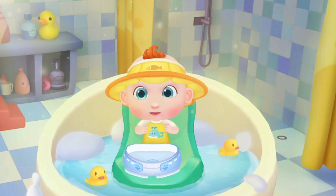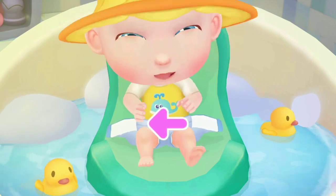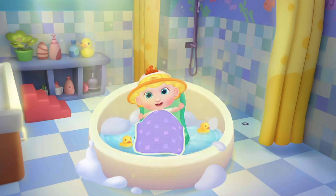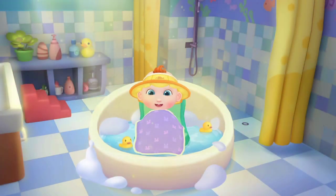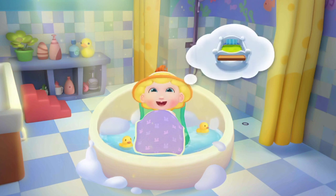JoJo is done with the bath. Let's put on a new diaper for him. JoJo looks so comfortable. JoJo needs to go to bed. Let's take him to his room.